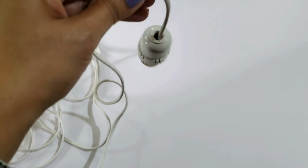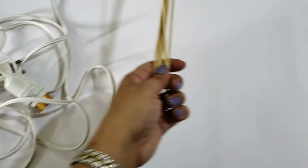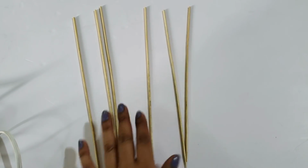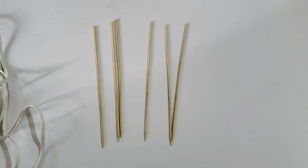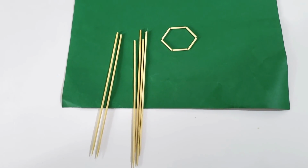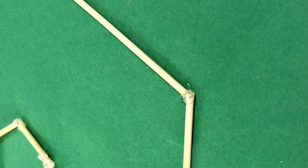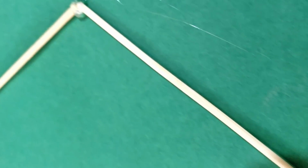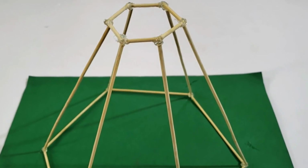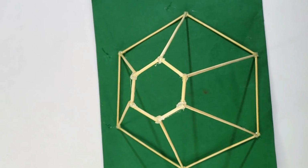So for this DIY you will need wire with bulb holder and plug, skewers or dowels, hot glue, that's it. First I cut 6 pieces of 2.5 inches each and made a hexagon using hot glue. Then I made a bigger hexagon of 8 inches. After that I cut 6 pieces of 10 inches to join the smaller hexagon to the bigger one.